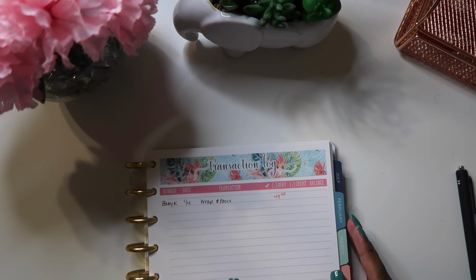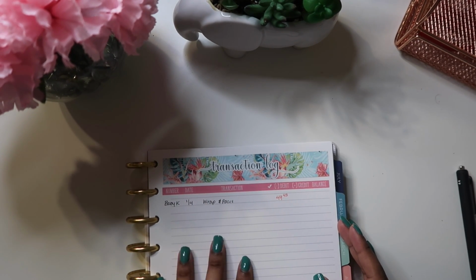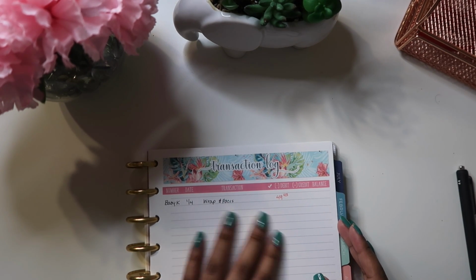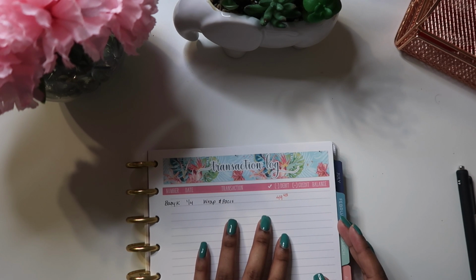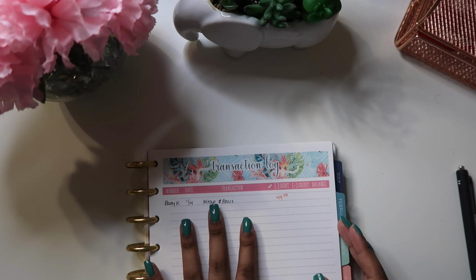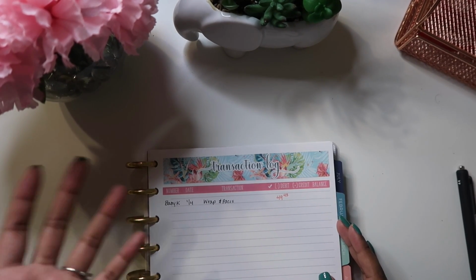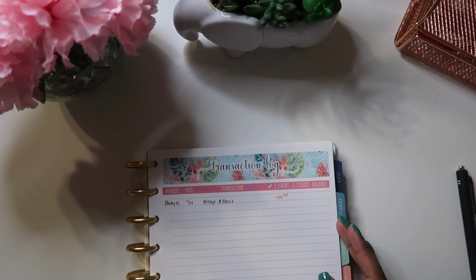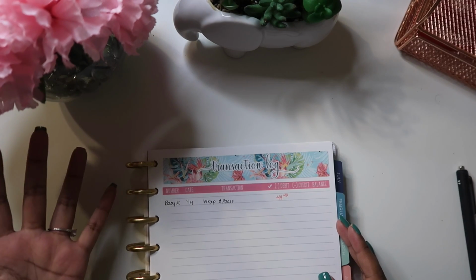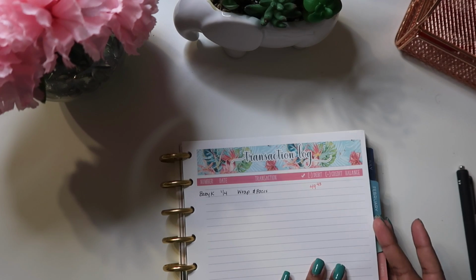Next, I have my transaction log. Here is where I write down all of the items that I added to my sinking funds or that I took away from my sinking funds. As you can see, I only have one item this month, and that is from the Baby K fund. I bought a baby wrap and pacifiers, and I spent $49.43. Sometimes this list is long, sometimes it's short. There probably won't be much in the month of January, so it's going to be pretty short this month. But that is what I use the transaction log for.